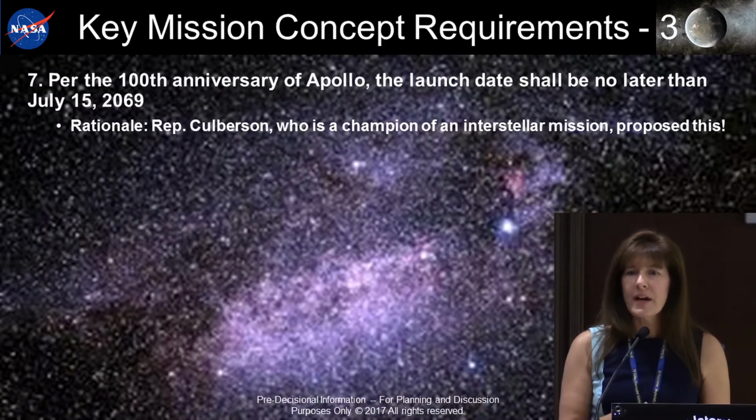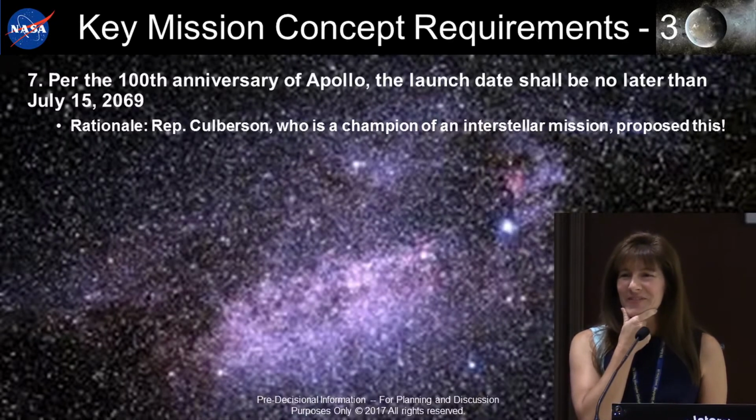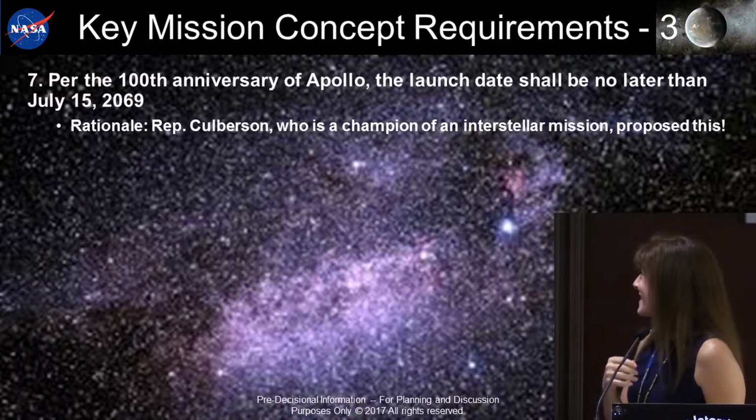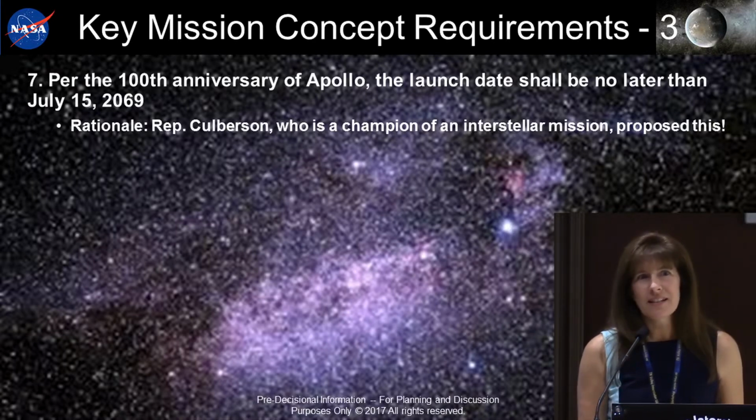And let's see, per the 100th anniversary of Apollo, the launch date shall be no later than July 15th, 2069. Where did that come from? Well, Representative Culbertson, who's the champion of the interstellar mission, proposed that date. So we said, oh, it's as good as anything.